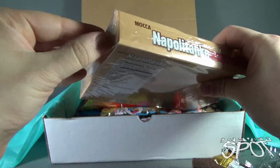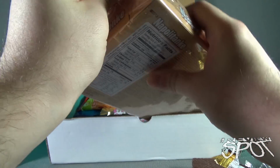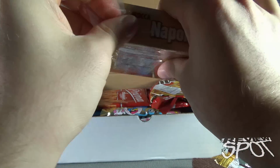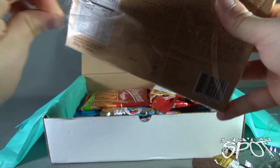But you get yourself a full pack. Again, no skimping here. Try Treats says to themselves, you know what, we're going to give you treats, we're not going to skimp on this, we're going to give you the whole thing. And looks like they did give me the whole thing.